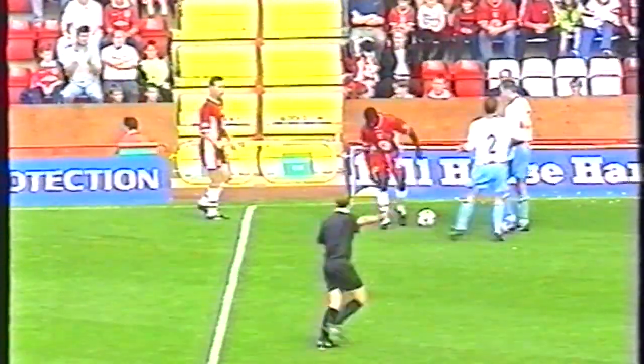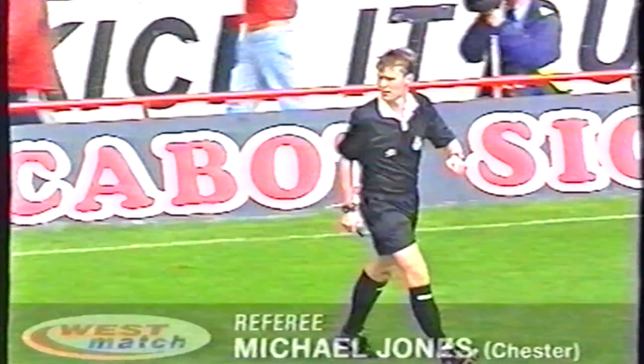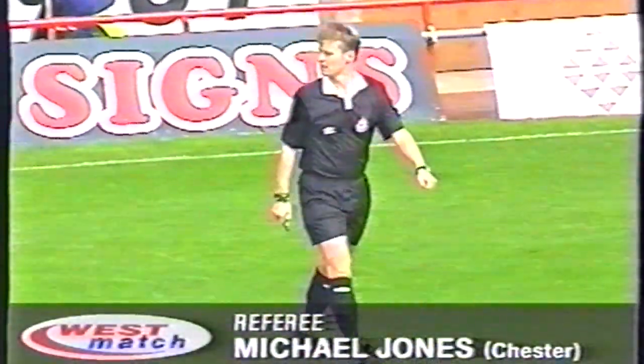Pinamonte's first touch, away by Cook. It's Mellon. Being closed down by Tinnion, and Bristol City have the ball. That's a free kick for the foul on Mortimer. And today's referee comes from Chester. He's Mike Jones.